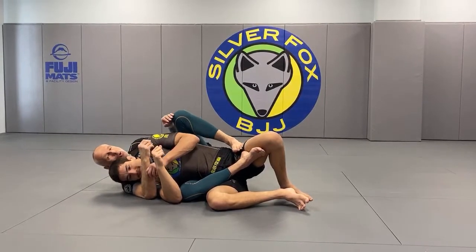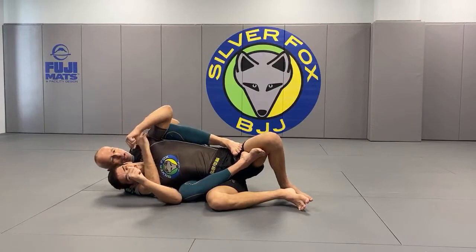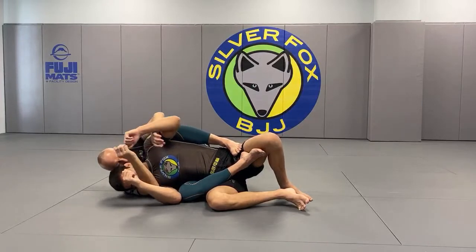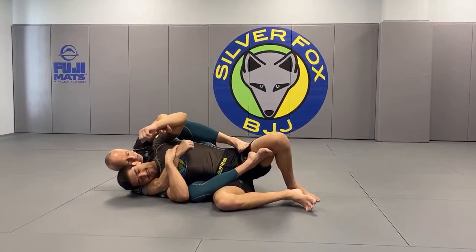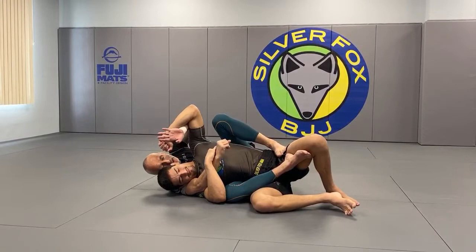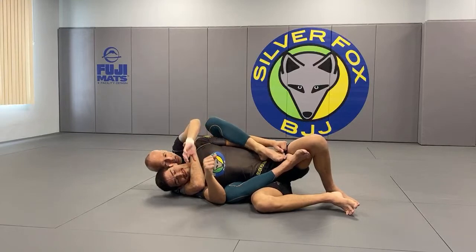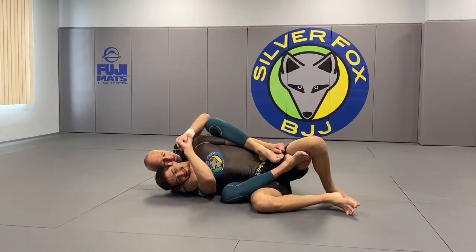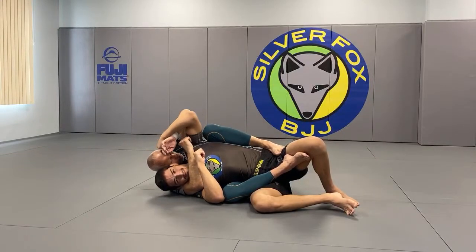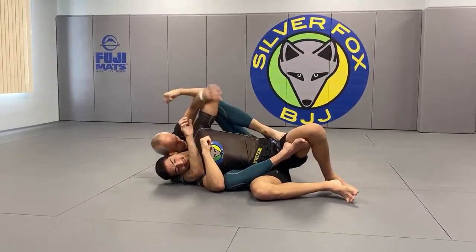Another question we had: what happens if the guy starts hitting you in an MMA or self-defense scenario? There's a couple of answers to that. If he tries to hit you, my left hand is going to make sure that I'm not getting hit. At some point, I'm going to look to isolate that arm. Once I isolate it, of course he can hit me with this one, but it's not going to be a lot of power.